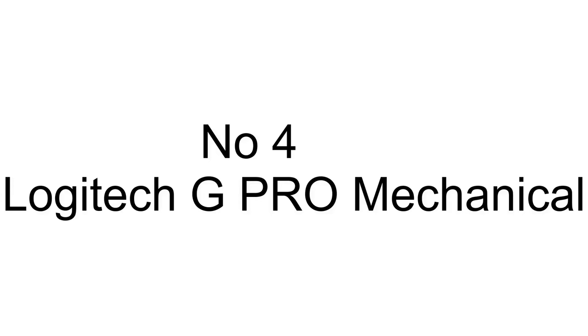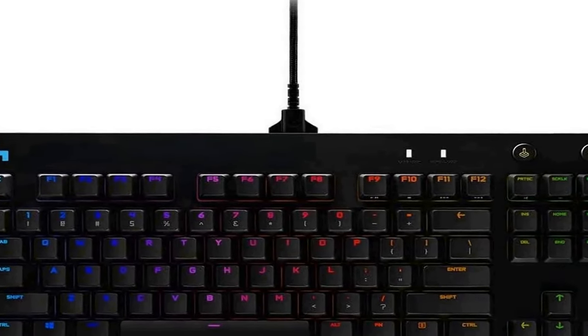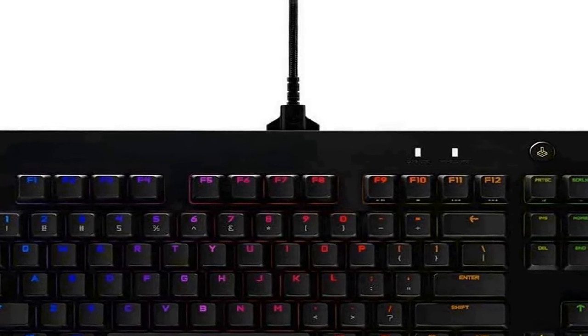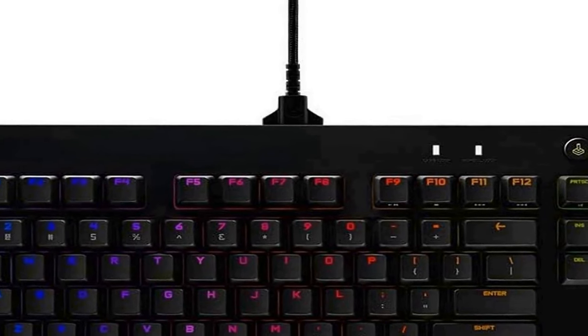The number 4 on the list is the Logitech G Pro Mechanical Gaming Keyboard, a high-performance gaming peripheral designed for competitive gamers and enthusiasts.